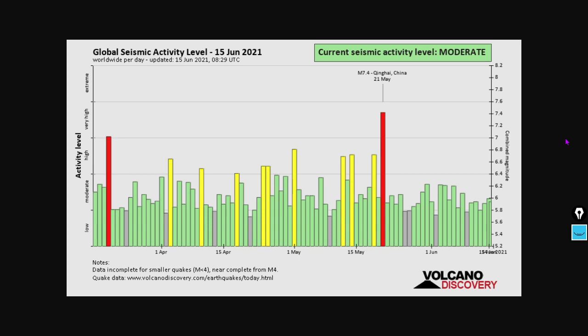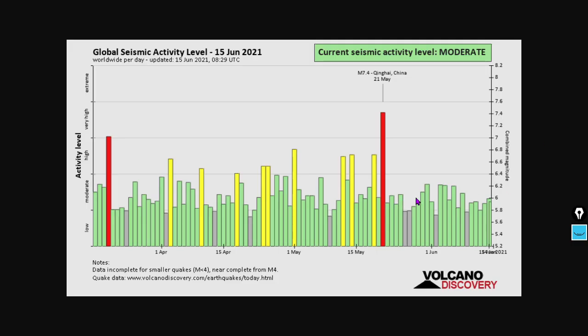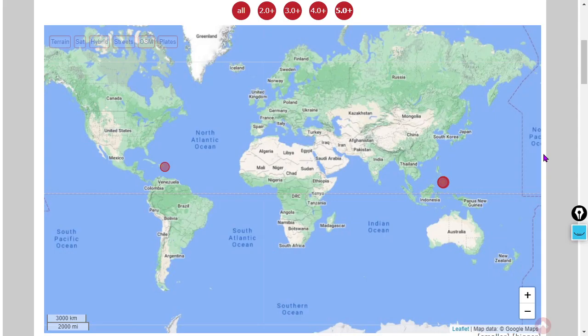Let's take a look at global seismicity here. Here's a 90-day chart from volcanodiscovery.com. The latest earthquakes, and we're seeing a lull of 6 magnitude quakes now. So a big lull in 6 magnitude earthquakes. I would say have an earthquake plan if you're in an earthquake prone zone. The likelihood of a 6 magnitude earthquake is quite high right now, as you can see how few we've seen over the past about 30 days.